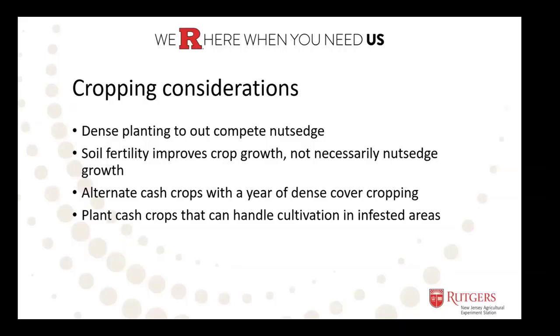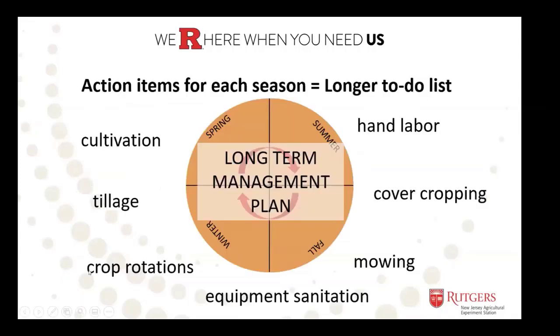And then also thinking about the equipment that you have. What equipment would you use for cultivation during the season, right? You've got those young plants coming up of nutsedge. What's going to give you that upper level soil disturbance without impacting the crops that you have in the field, so you can use your equipment to help battle the infestation.